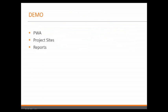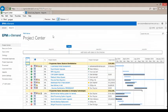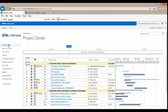So probably now would be a good time to move from the slides to a physical demonstration. And we're going to start in what's called the Project Web App, which is the interface that many of you would be familiar with that are using Project Server already. When you log into the Project Web App, you get a home page much like this one. I'm using a demonstration environment that we call Showcase, and I'm browsing to the Project Center to observe our projects.